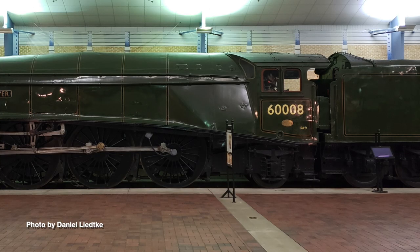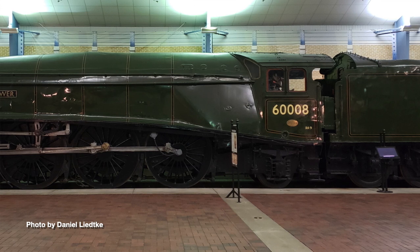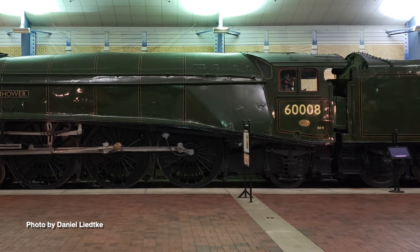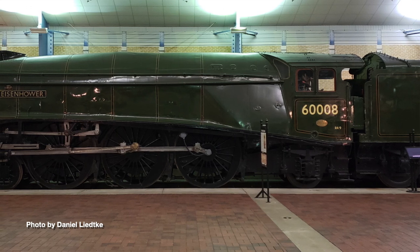Is there anything else about the Dwight D. Eisenhower that the viewers might find interesting? One of the big things is the tender actually features a water scoop. So they had designed this scoop that would lower down, and then they had these troughs in between the train tracks. So as the train was moving, the scoop could go down and essentially refill the tender with water. So that was really an innovative thing. They did try that in the US in a few places, but it never really worked. So for the Eisenhower, that was really an interesting piece with the A4s that they had that.